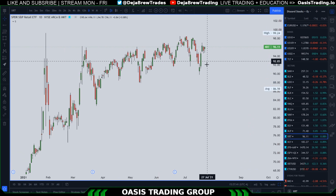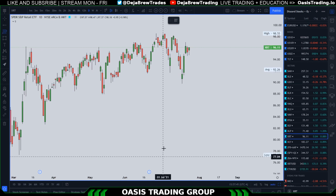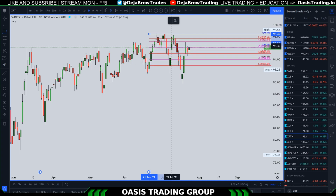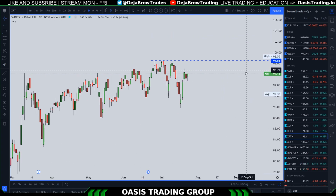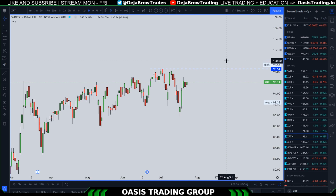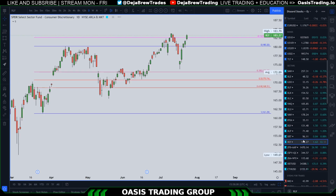Moving on to retail, nice recovery last week as well. If we can hold above this recent high here, break above this recent high, then we're talking about getting to 100 very quickly. That would be like the fake out level. We want to break through that pretty strong. And then we're talking about probably like 105 would be the target above that.